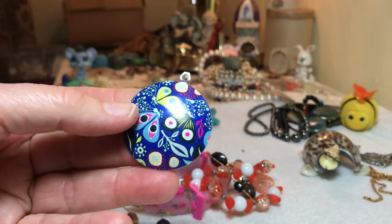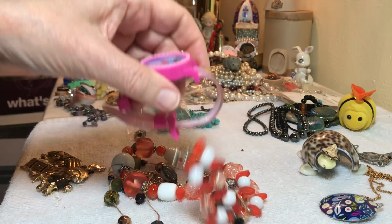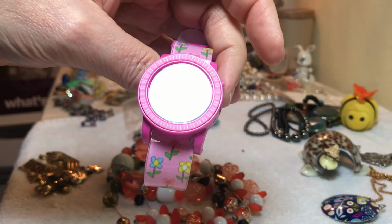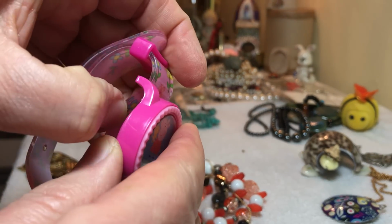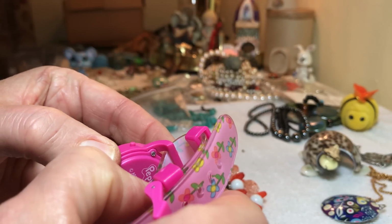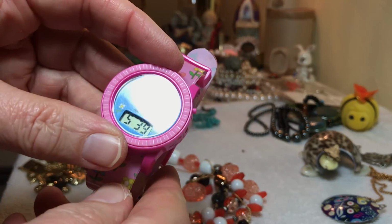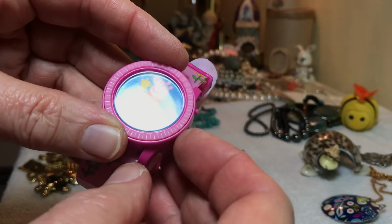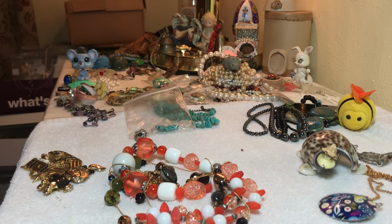Oh, that's bright and cheerful. Cute. I forget who they are. Peppa Pig. Peppa, Peppa Pig. It was running. I think it's running. Cute. I should put that in the giveaway. Make a kid happy.